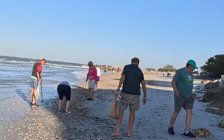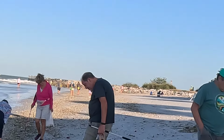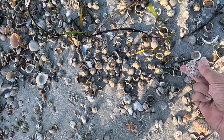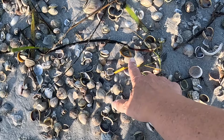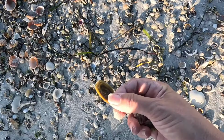Definitely everybody knows the shells are in and the word is out. Pass A Grille is very busy this morning after this huge wind push storm that we got. And look how pretty that scallop is down there. And then right in front of me is an operculum. Can you see it? Right here. Oh, cool. Another worm snail. Nice. Got some cool pieces of worm snail here today.